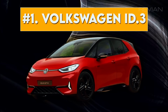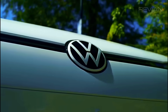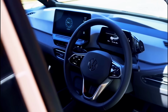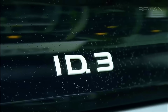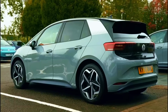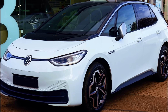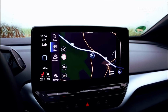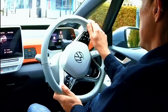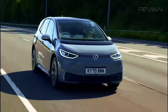Number 1. Volkswagen ID.3. The future, they said. They promised the new Golf, they said. Fully electric, elegant, quiet, smart, but after just a few years, the Volkswagen ID.3 is turning into a disaster. Let's start with the software. Glitched, unstable, dangerous. VW's response? An update is coming. Some have been waiting for months, others for more than a year.